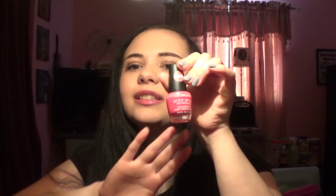Next, I got 2 LA Colors Color Craze nail polishes. One in Crown Jewel, and it's this really pretty, shiny, dark green color. I can't wait. It looks glittery. And then I got one in Kiss Me, and it's hot pink. You say the words hot pink, and you think of this. I love it. It's just so cute. It's me. And then, yeah, that's everything.